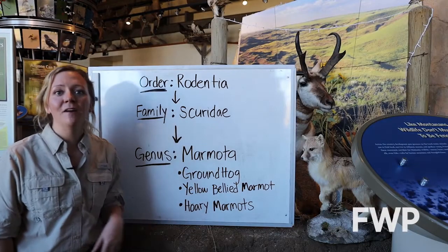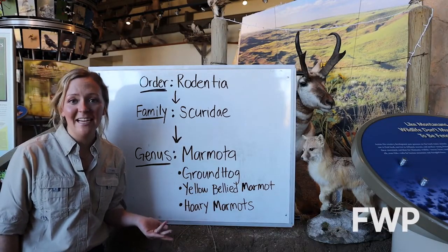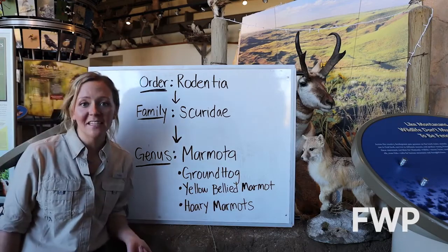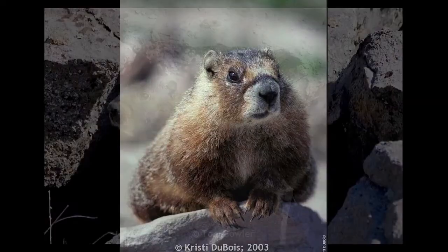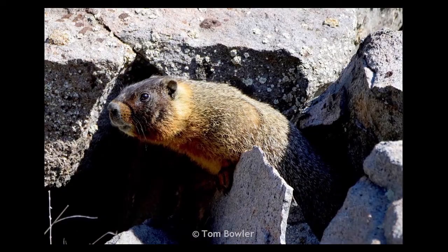Yellow-bellied marmots are found throughout many of the western states and are the species you're most likely to see unless you're a die-hard backcountry hiker. They can be identified by their yellowish-brown fur, and you guessed it, their yellow belly.